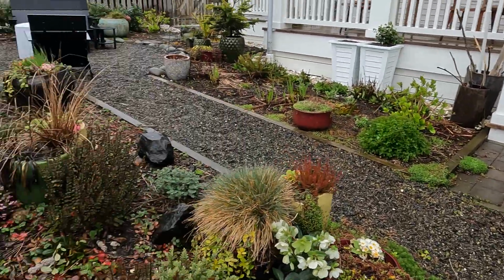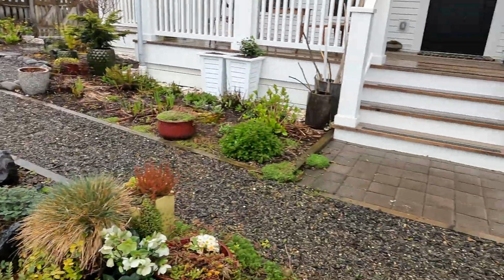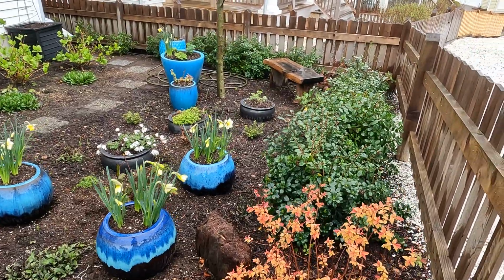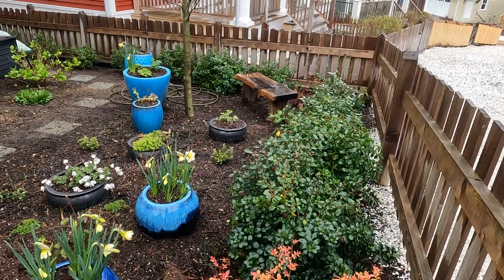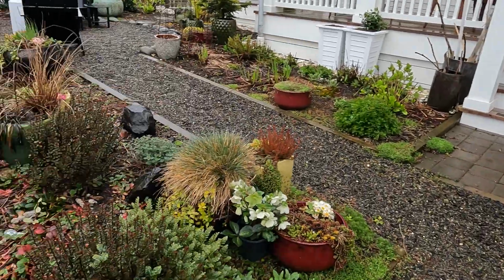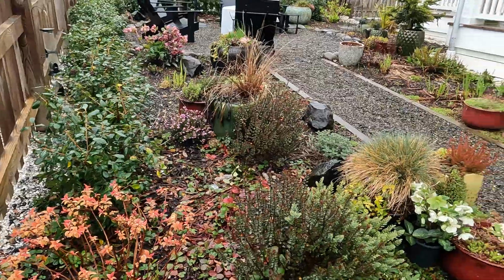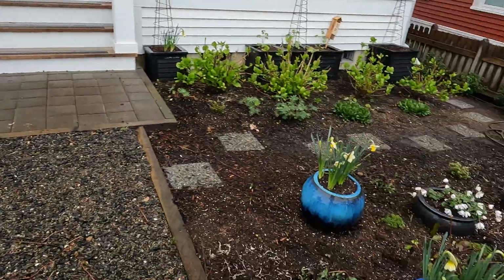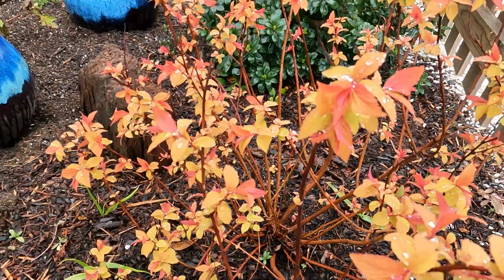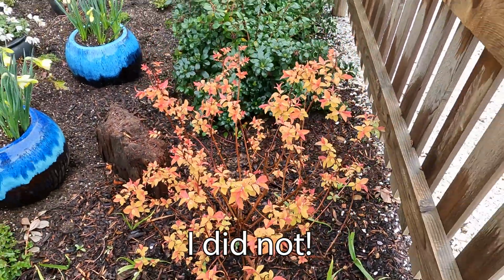Here is the front of our house, and I can't get the gate to shut. There we go. I'll just pan around here. We have a border of pink Escallonia that goes all around the front and sides of the house. And then in the fall, I added some Gold Flame Spirea. We'll see if I keep that. That was before I decided.